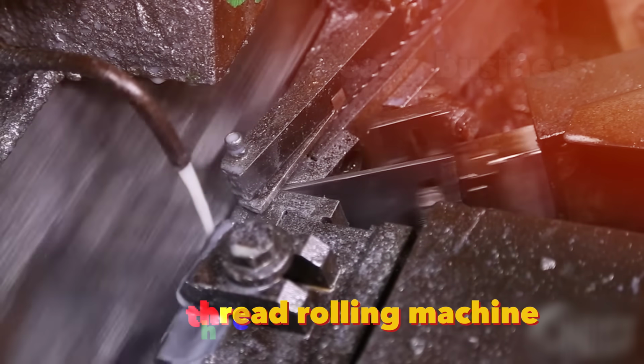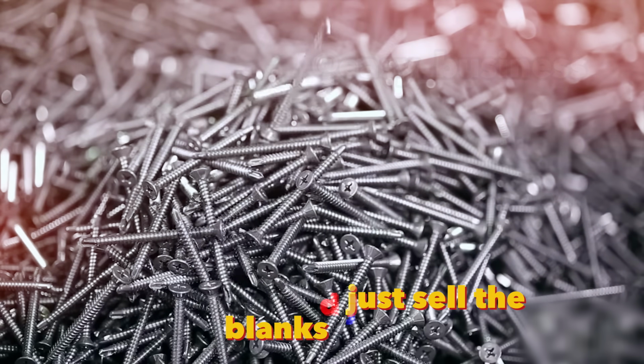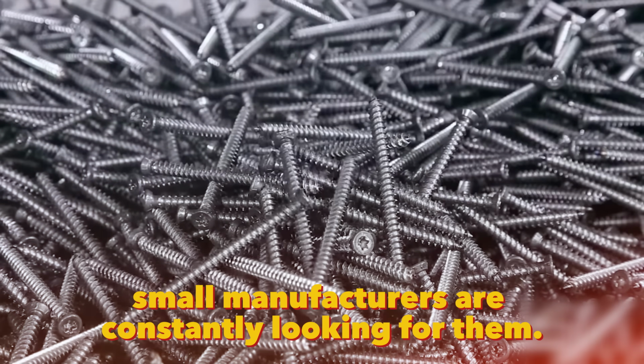Add a thread rolling machine, and now you've got a finished screw. Or skip that part and just sell the blanks. Small manufacturers are constantly looking for them.